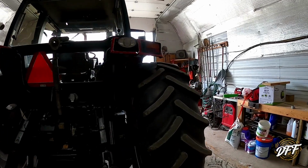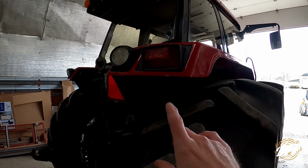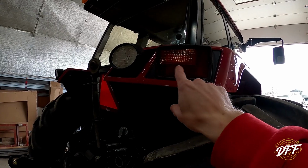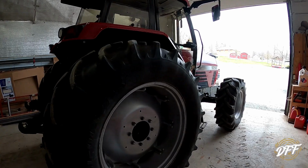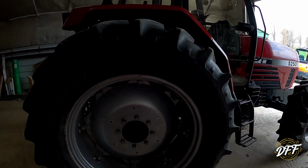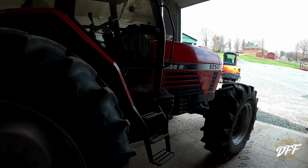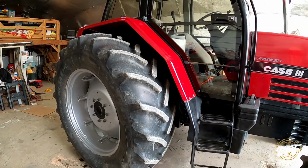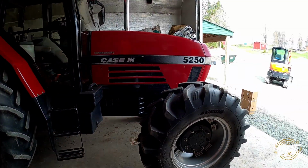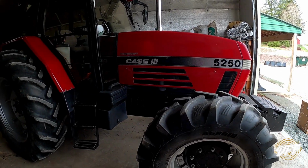You guys that have watched the light repair video that I did actually have seen this tractor and you didn't even know it. There's the light that we repaired. It's got good rubber on it. What's the tire size? They're 38s, but it's a 520/70/38, and I don't know if that's technically an 18.4 or 20.8. I'm not sure. I think it's the 18.4. And then the front has 14.9/24s on it. All good rubber on it.